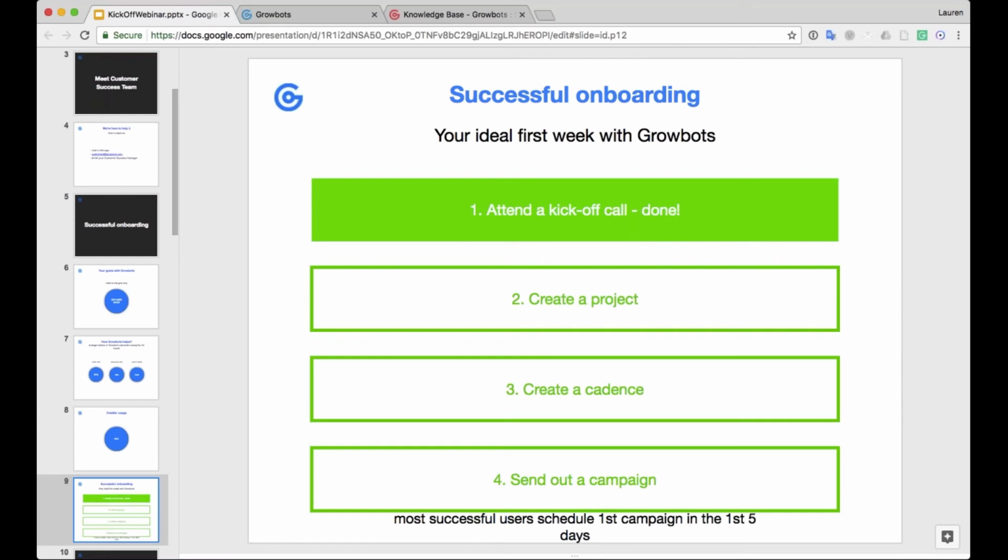In addition, there's actually kind of a step 1.1, if you will, which is connect your email account and upload either your do not contact list or connect your Salesforce account. I'll be going over that shortly here in the webinar, but that really needs to be completed before you can do your next step, which is to create a project. After that, you will create your first cadence, which is the communication that you'll be sending to prospects.